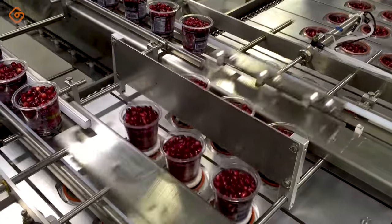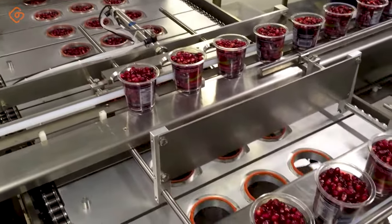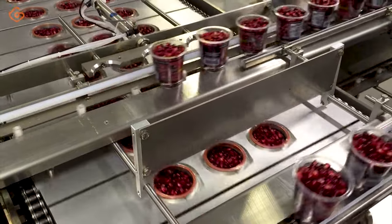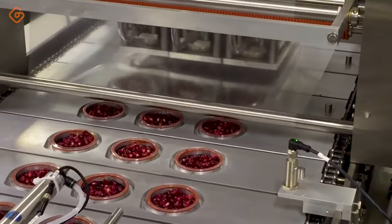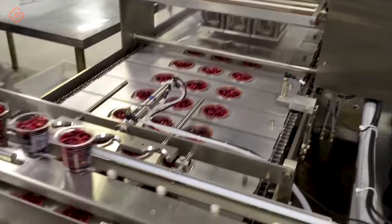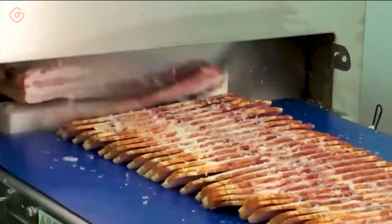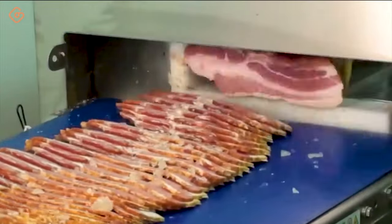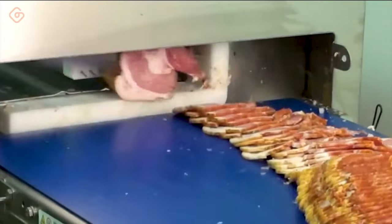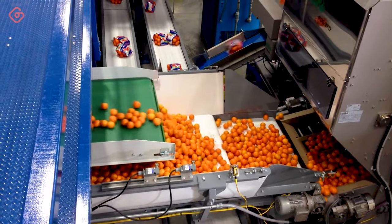This is the system for packaging pomegranate seeds before being transported to supermarkets. Slice bacon in less than 25 seconds with this slicer system. The fruit storage machine feeds the fruit directly into the bagging machine quickly.